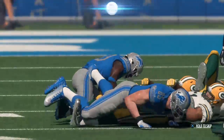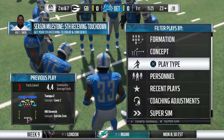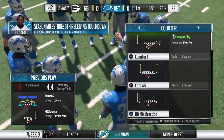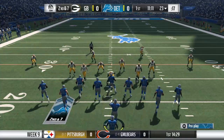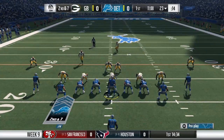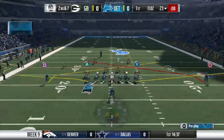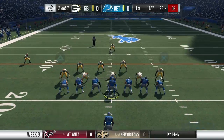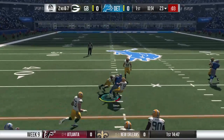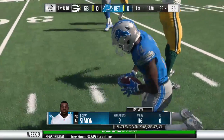About 3 as he's taken down at the 23. See if they stay on the ground for 2nd down. Time running out here on the play clock. They'll set up to throw. Over the middle, complete. That's Simon. And he's going to get this one across the 30-yard line.